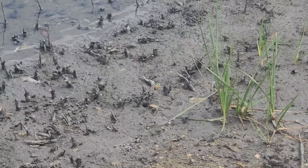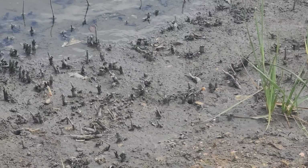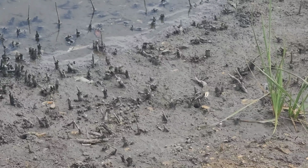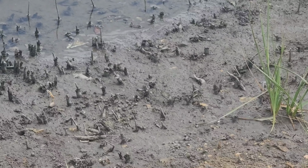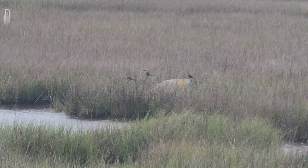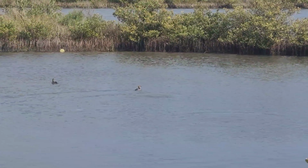The muddy banks of the salt marsh are home to the Gulf marsh fiddler crab, a fiddler crab with yellowish-white claws and a dark brown body. In general, male handedness in fiddler crabs is around 50-50. Salt marshes sport a wide variety of birds as well. Birds include waterfowl, such as the red-breasted merganser.